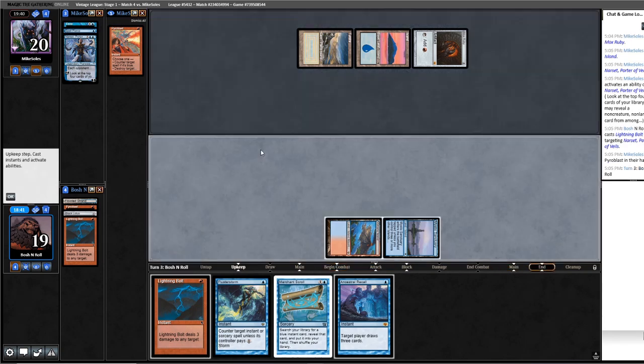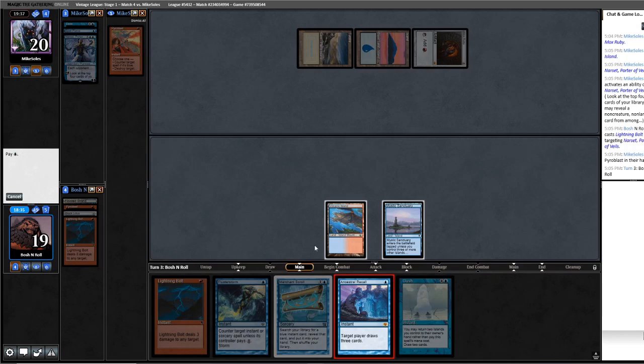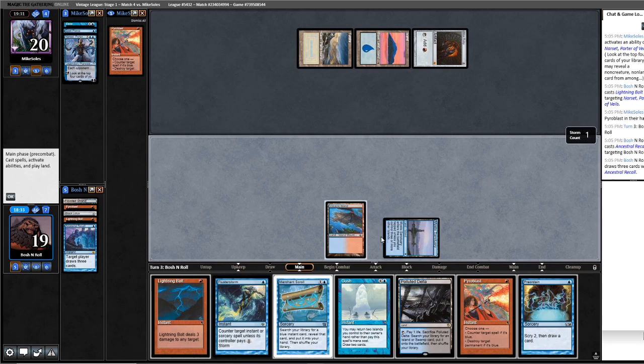Then they might still have Narset. So my double bolt helps with that. Like I was pretty safe from that Narset regardless. Ooh, gosh. That was a pretty good find. That's going to reset this Mystic Sanctuary eventually. They tapped out a Pyroblast, so Ancestral gets to be Ancestral.